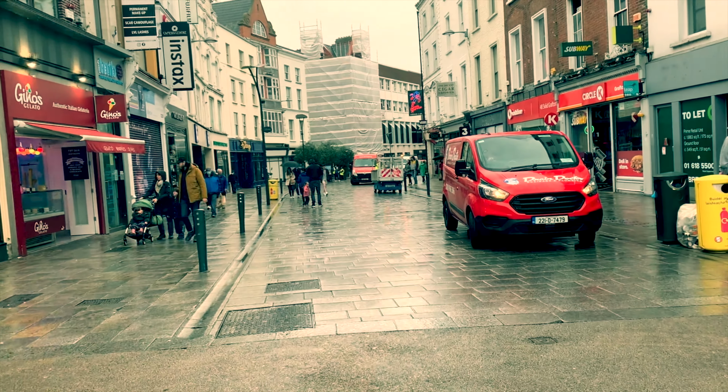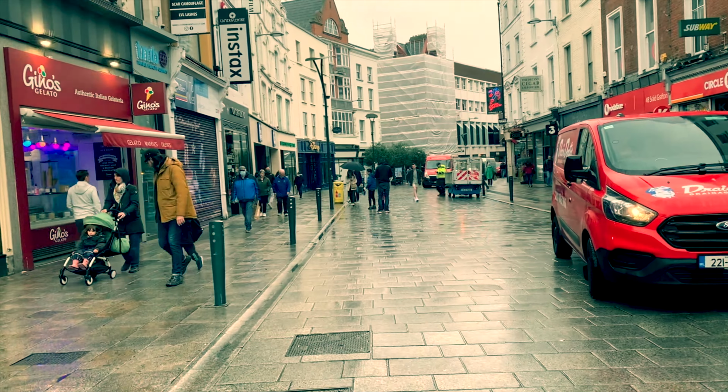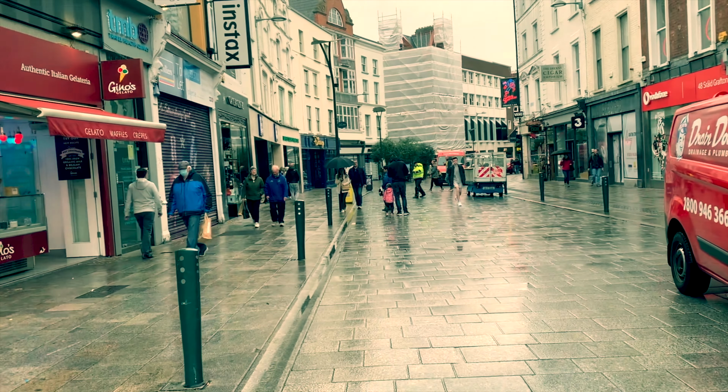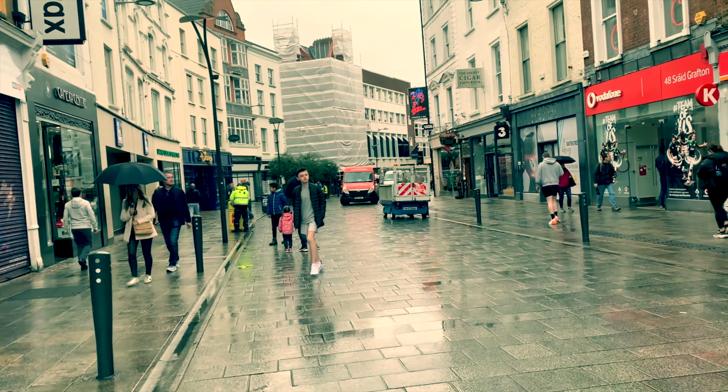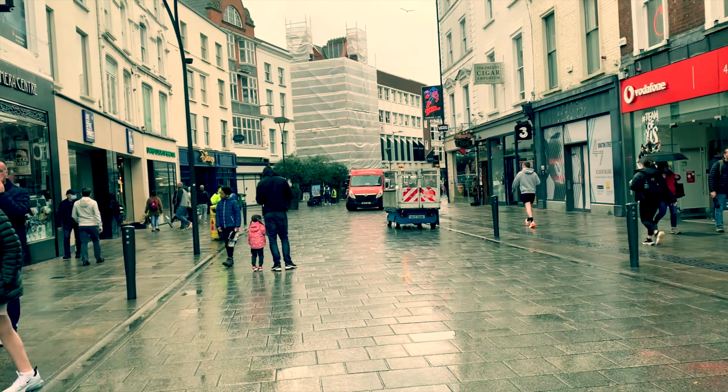The first thing that might surprise you is it's not massively busy. So I should say that it's only 9 a.m. in the morning, and it's raining too, as you can see. So you'll have to imagine this place on a bustling Saturday afternoon.